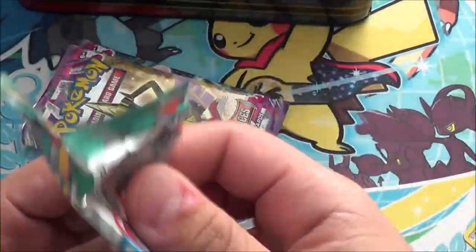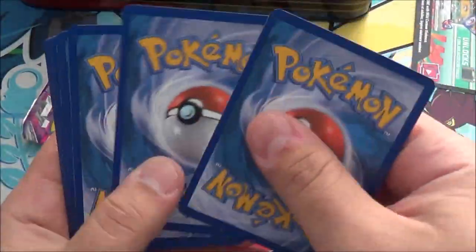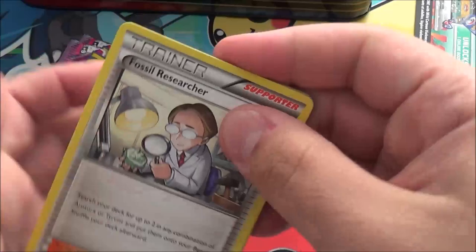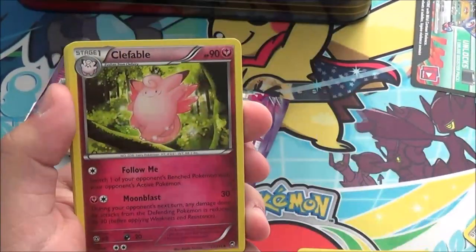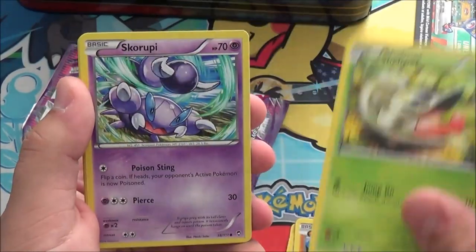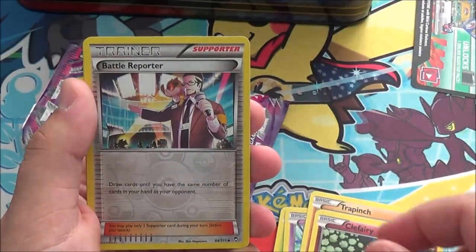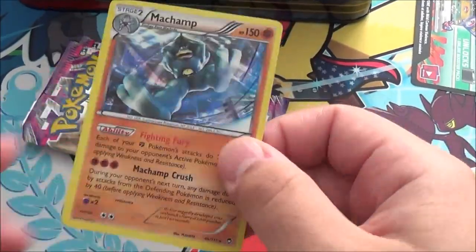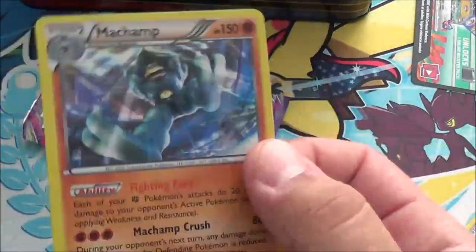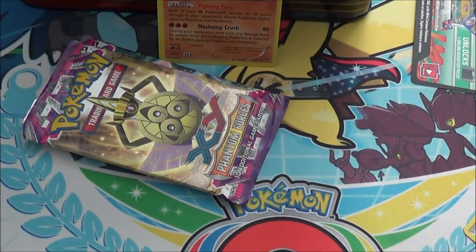I pulled absolute crap from Furious Fist, so hopefully I can pull myself that super rare Full Art Lucario, which I will never get. All right, I got Fossil Researcher, Clefable, and Jaw Fossil. Then we got Mindfoo, Shelmet, Skorupi, however, Trapinch, Clefairy, Reverse Battle Reporter, and a Machamp. At least we got a foil. Machamp foil. So, didn't pull total junk from these packs. At least I got a foil.